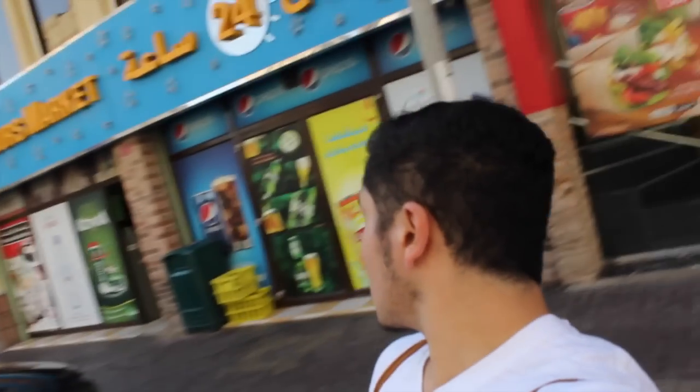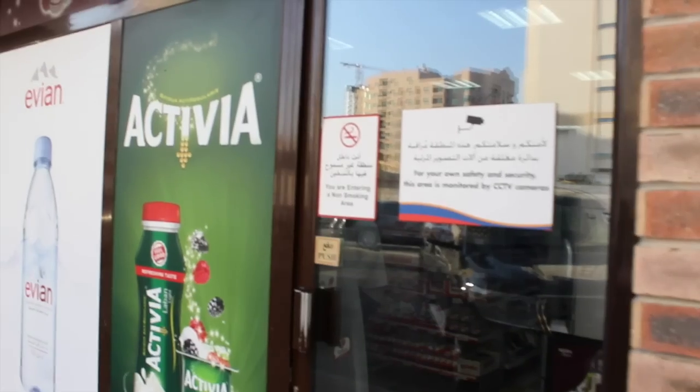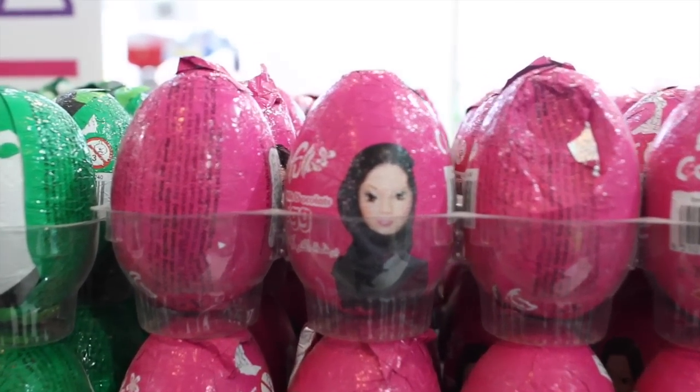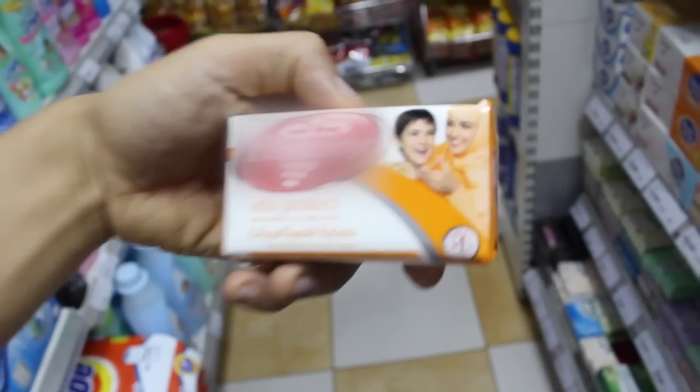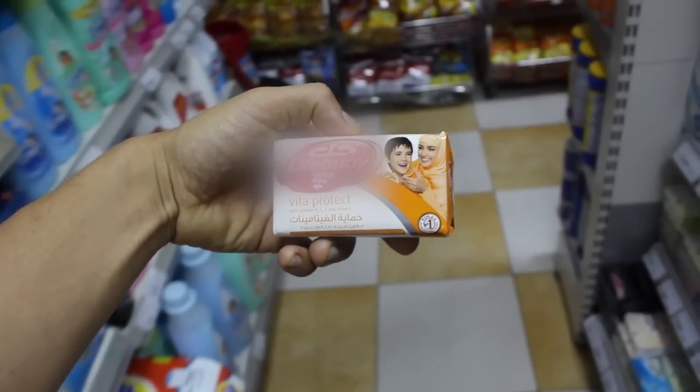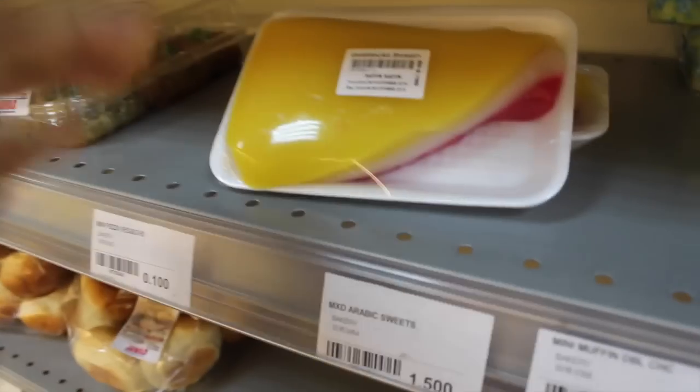Okay, I need to buy some soap, so I think I'm gonna check out this 24-hour market. Okay, I think I'm gonna get this soap with the Muslim lady on it, because honestly, when am I ever going to buy another piece of soap with a Muslim lady on it? Okay, I don't even know what this is, but I gotta try it. You know, the soap is not that bad.